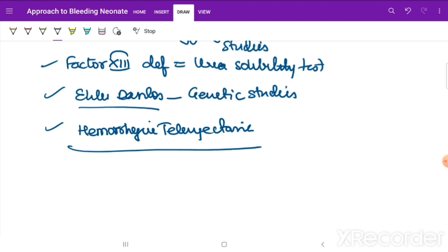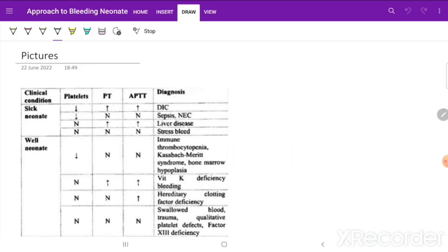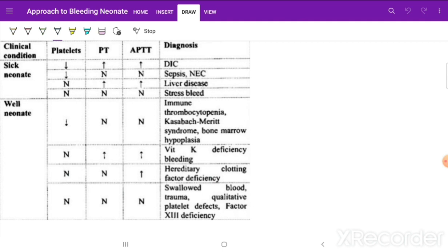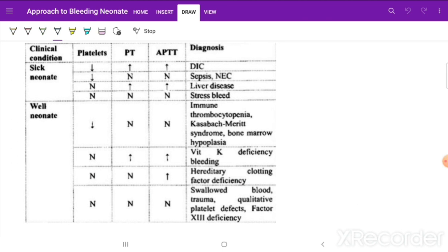All right. Now at this juncture, I want to show you one photo. It's nothing much, just a flow chart, just a table. It's very easy. Now you know everything. This is actually the outcome of the entire presentation, which you need to understand.